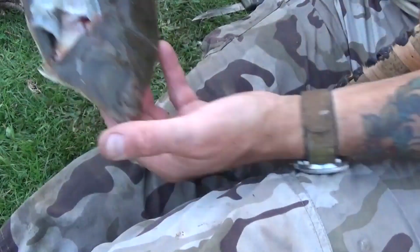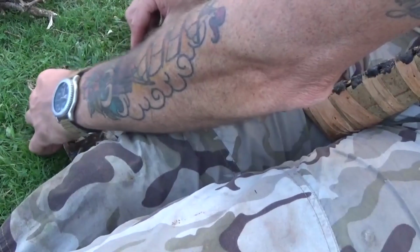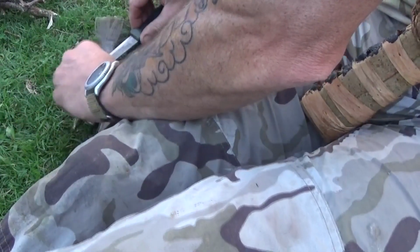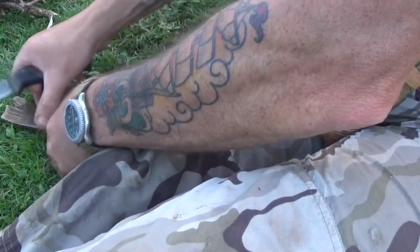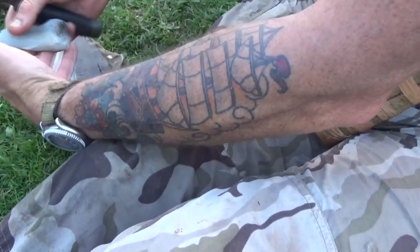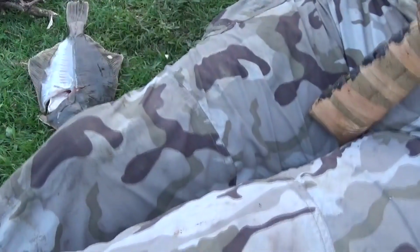Just going to fillet these up. This is only a smallish one, so we're not going to get the biggest fillets out of it. But it's going to be fillets all the same. I'm just doing it with a mortar here as well. So we're only going to get little fillets out of this one, and we'll see if we can de-skin these.